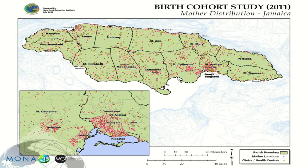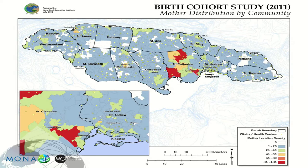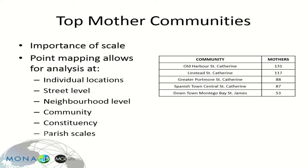So here I have a map of Jamaica. Each dot represents the location of each of the mothers that we were able to map for the study. So one dot represents one mother. We were also able to look at the data at the community scale, identifying which communities had most mothers that were a part of the study. So we're seeing those areas in red would have been Linstead and Old Harbour, and also Spanish Town would have had the most mothers that were included in the study.